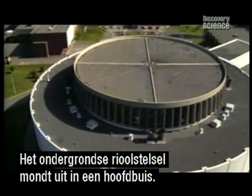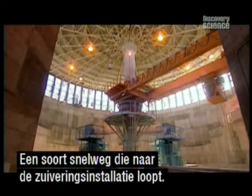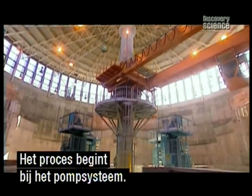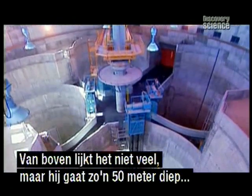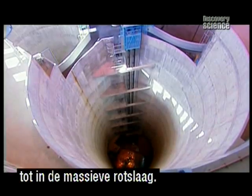The underground sewer network feeds into a regional interceptor, which is a kind of sewer highway that runs to the treatment plant. The action begins at the plant's pumping station. It doesn't look like much from above, but the building extends some 15 stories below ground, right through solid rock.